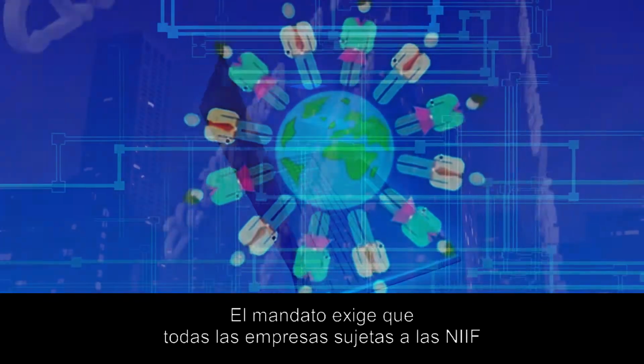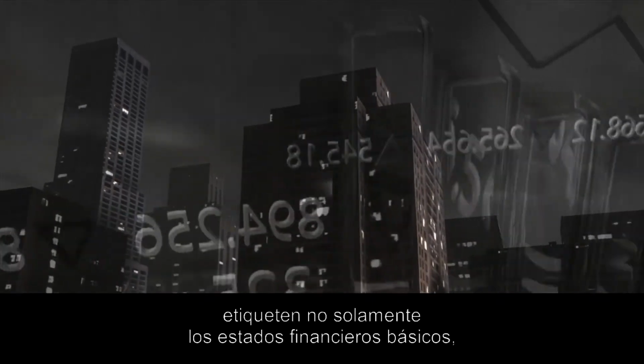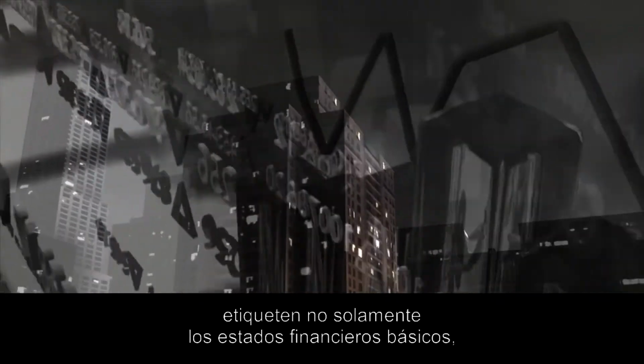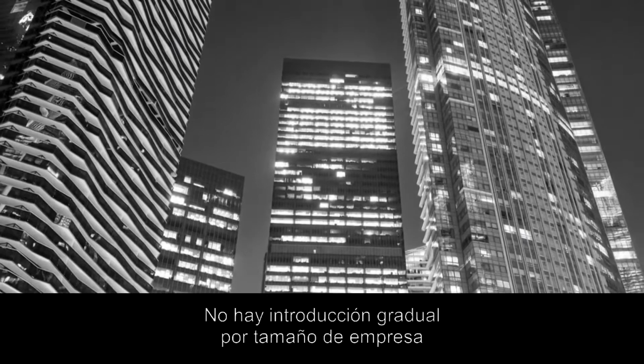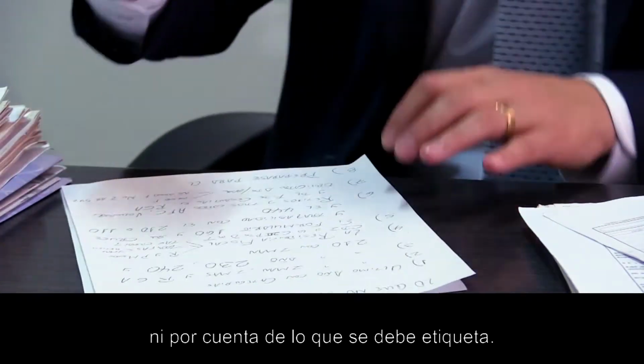The SEC's new IFRS requirements are expected to widen the usage of XBRL. The mandate requires all IFRS companies to tag not only the primary financial statements, but also the detailed amounts in the notes to the financial statements. There is no phase-in by company size or by what needs to be tagged.